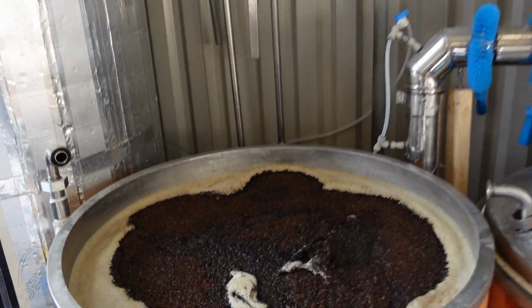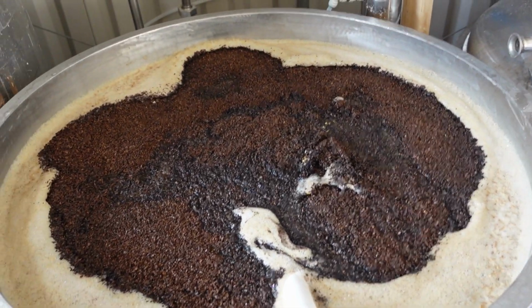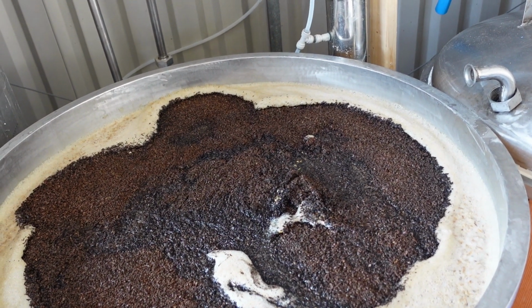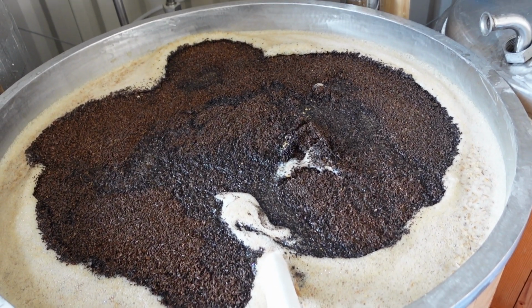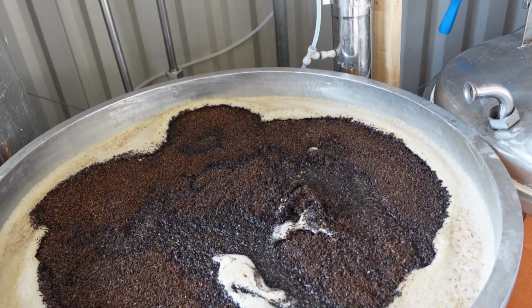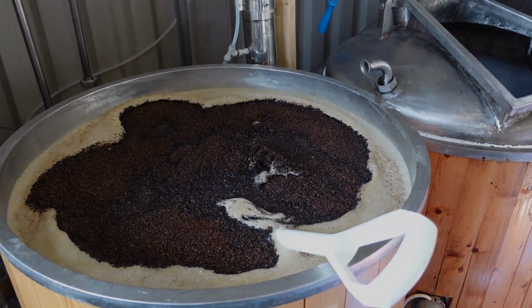I've just capped the mash with the roasted malts. I'm just going to stir those in now. I just chucked them in before I went outside with the camera. So we'll stir those in just for the last 15 minutes, so we don't get that bitterness and astringency from them, but we do get the flavour and the colour.